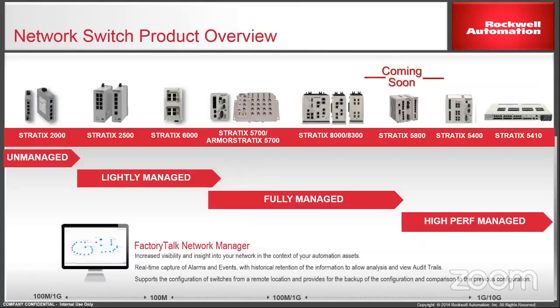So a majority of you that I've talked to are no longer using the 8000, but if you do have that in your designs, we'll start looking at the 57, the 54, and potentially the 58 if you need that modular style design.